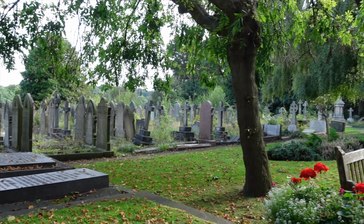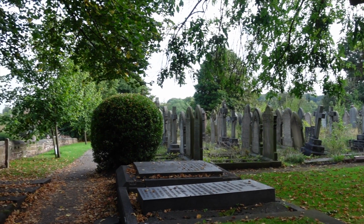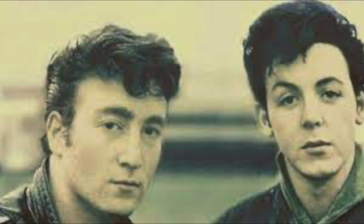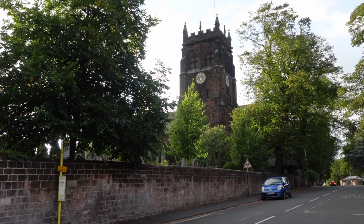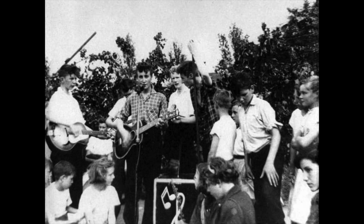Number 8 is St. Peter's Church, the place where John Lennon and Paul McCartney met, and where you'll find Eleanor Rigby's gravestone. On the 6th of July 1957, 16-year-old John Lennon met 15-year-old Paul McCartney. It was at St. Peter's Church in Walton, Liverpool. John Lennon was playing with the Quarrymen, his band, at the church fete garden party.